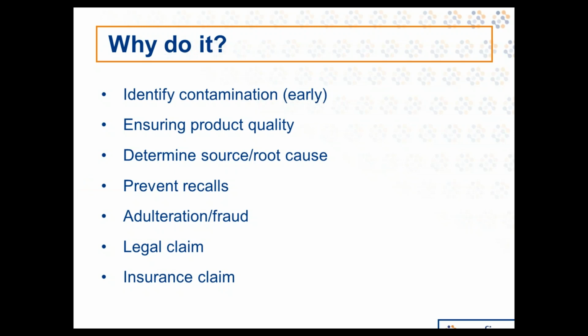Since recalls are extremely expensive from the standpoint of not just the cost associated with pulling product, but also brand damage, brand reputation damage, we want to try to prevent a recall from happening.